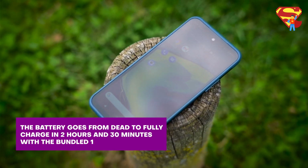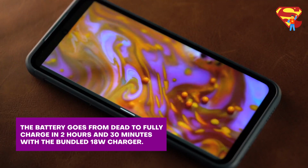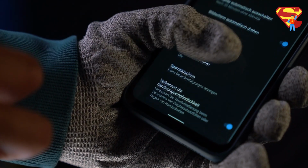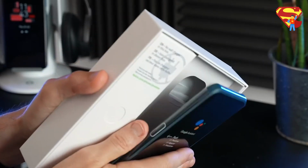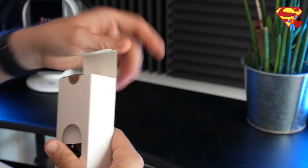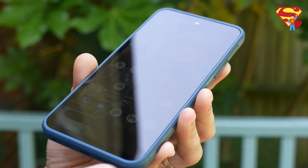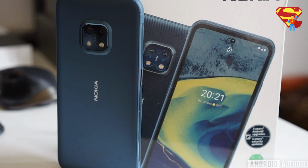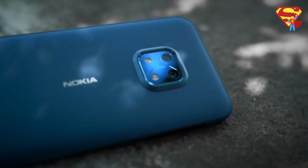The battery goes from dead to fully charged in 2 hours and 30 minutes with the bundled 18-watt charger. Notably, the company does not include the device's wall charger in its packaging, though the phone does come with a SIM tray tool, a quick start paper guide, and a Type-C USB cable. Nokia has instead made public that it would be making donations to the Clear Rivers charity for every charger customers separately buy, as well as planting 50 trees per sold device.